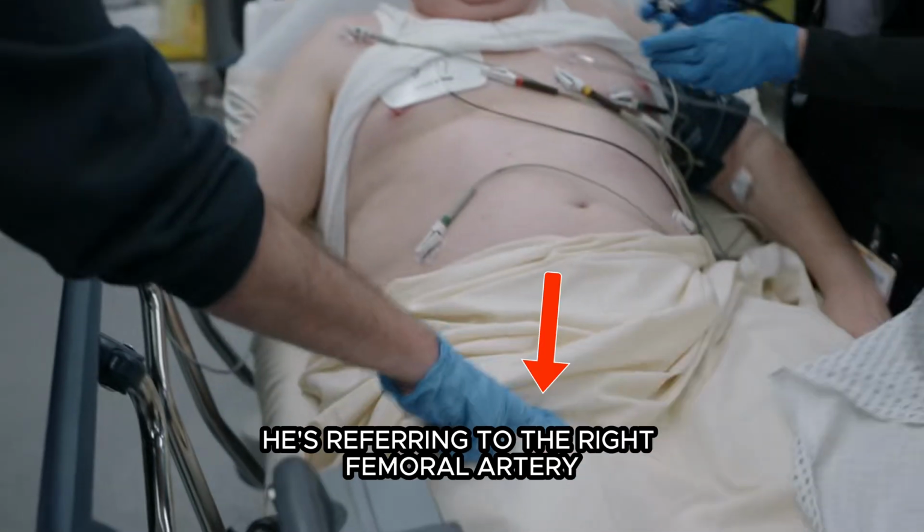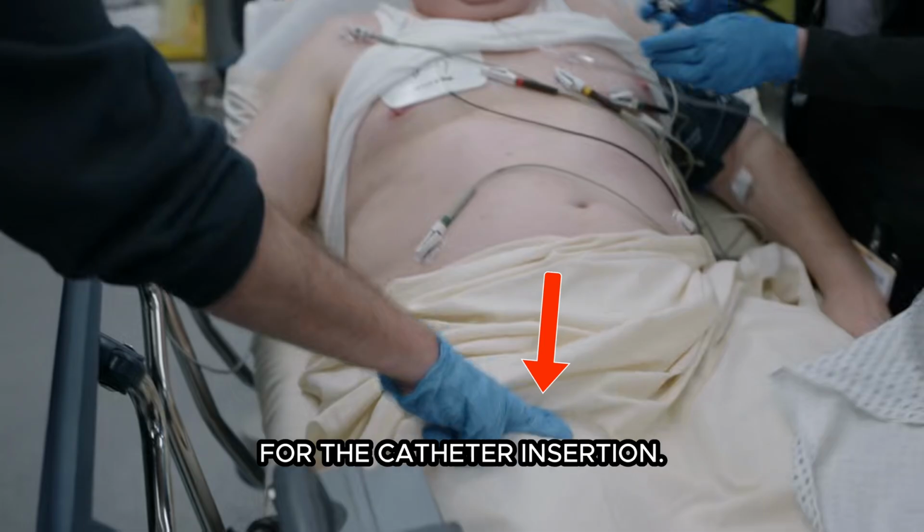He's referring to the right femoral artery, which would be the artery of choice here for the catheter insertion.